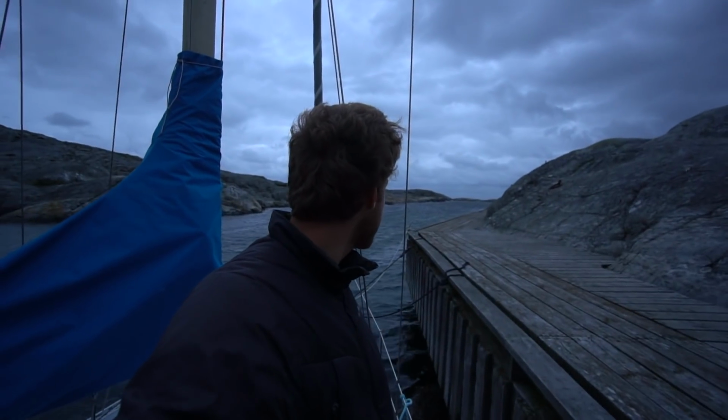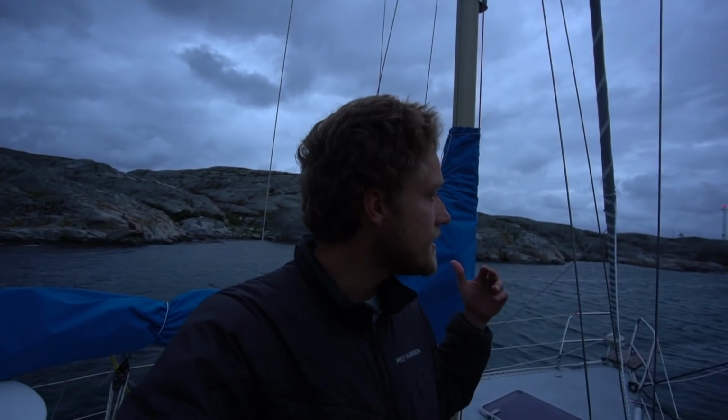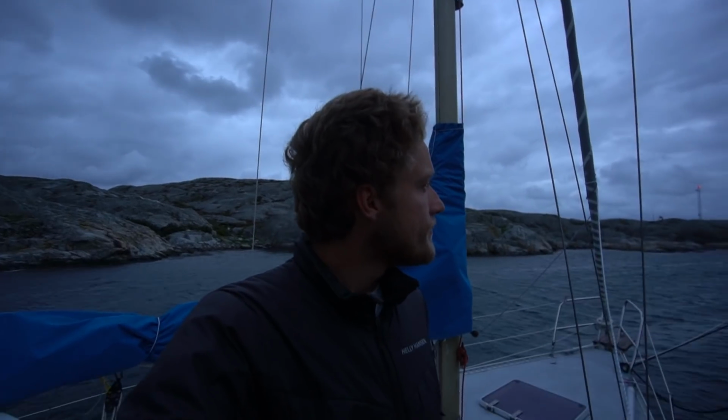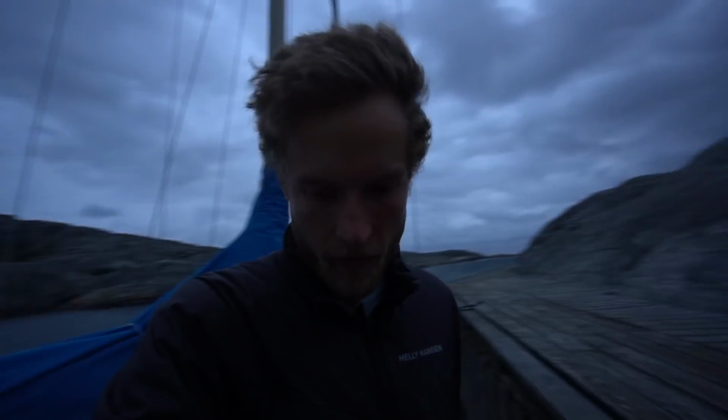I think it kind of arrived already, but the thing with this one is that it's going to blow straight into here more or less, so it might get a little bit wavy. But it shouldn't be more than 3 or 4 knots more than this now, so it should be fine.